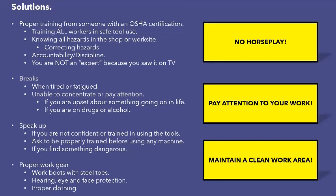Take breaks. Take breaks when you're tired or fatigued. I know I've said this before. When you're unable to concentrate or pay attention, very, very important, because your work is the most important thing, and that's going to prevent you from being injured.